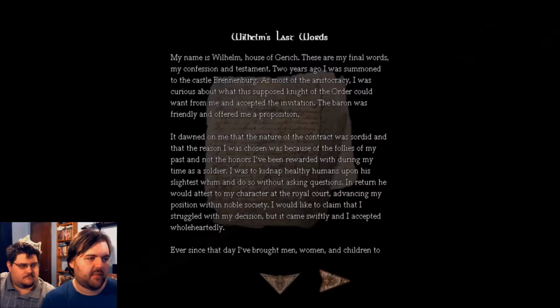Wilhelm's last words. My name is Wilhelm, House of Garrick. These are my final words, my confession and testament. Two years ago, I was summoned to the castle Brennenburg. As most of the aristocracy, I was curious about what this supposed knight of the order could want from me and accepted the invitation. The Baron was friendly and offered me a proposition. It dawned on me that the nature of the contract was sordid and that the reason I was chosen was because of the follies of my past and not the honors I'd been rewarded with during my time as a soldier. I was to kidnap healthy humans upon his slightest whim and do so without asking questions. In return, he would attest to my character at the royal court, advancing my position within noble society. I would like to claim that I struggled with my decision, but it came swiftly and I accepted wholeheartedly.